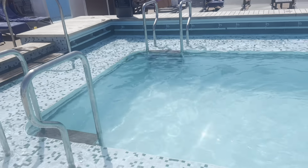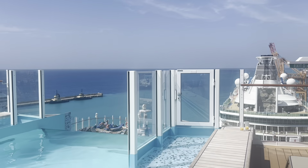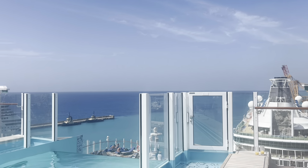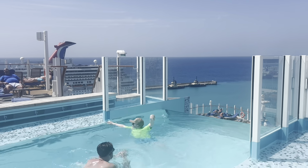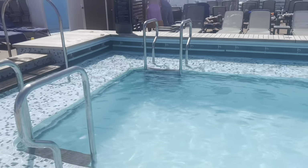Top deck still. Ollie and Oliver literally got the infinity pool to themselves. There is another ship there. Can't remember which one it is, but it looks so good. We've got a climbing wall in the back. So this is top deck. Very quiet. It seems really busy on the lower deck, but here it's so nice.